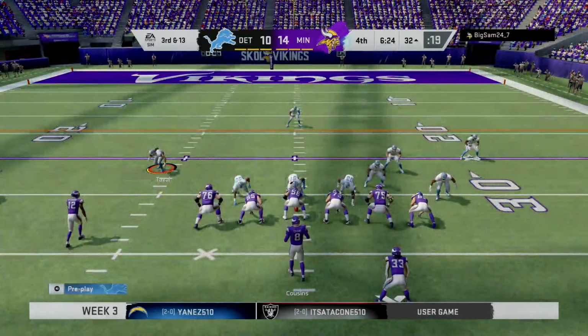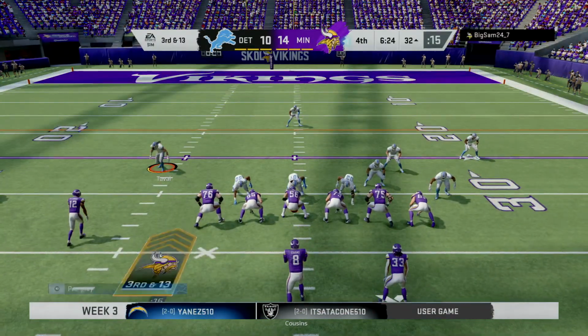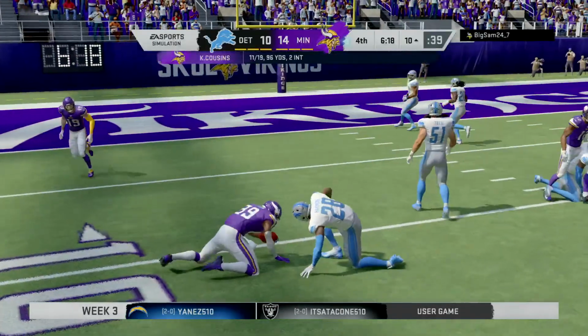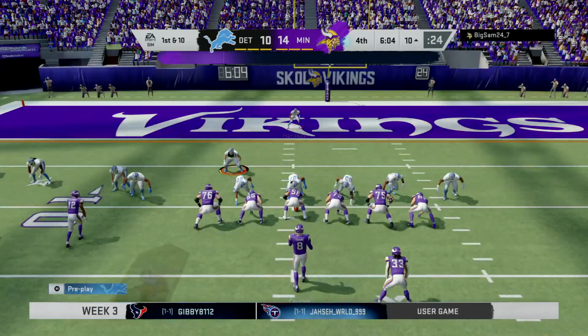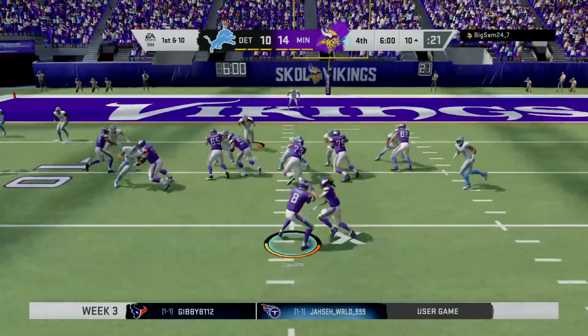The chance of wasting this great starting field position, a real threat. This is 3rd and long. To throw is Cousins. Looking left side, and it's complete. And he's taken down, but not before reaching the 10-yard line. A good pickup there, 21 yards. So signs of life in what's been a dormant offense in this second half.